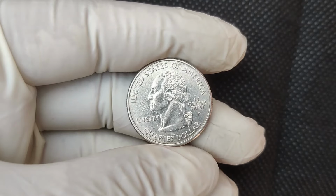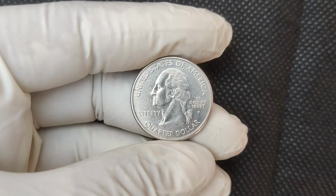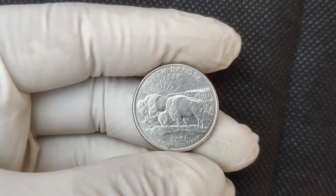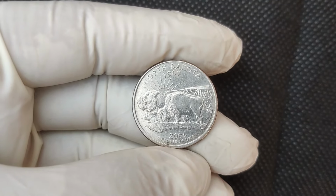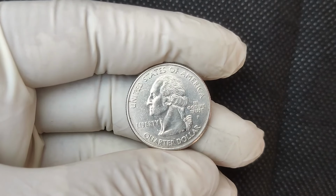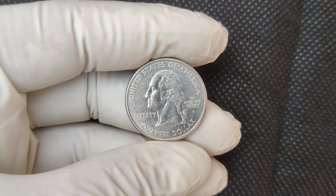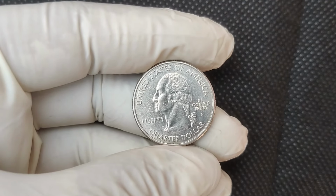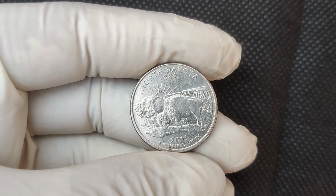Off-center strikes. Sometimes, coins are struck off-center. If the design isn't aligned and looks shifted to one side, that's an off-center error. Clipped planchets. A clipped planchet happens when the coin isn't perfectly round or has a section missing. These errors are easy to spot and can be worth more. Die cracks and cuds. Small cracks in the die can transfer to the coin, creating raised lines or cuds on the surface. If you spot any irregular bumps or lines, that's worth checking out. If you find any of these errors, you might be holding a valuable coin. And if you're not sure, have a professional look at it. Even minor errors can increase a coin's value significantly.